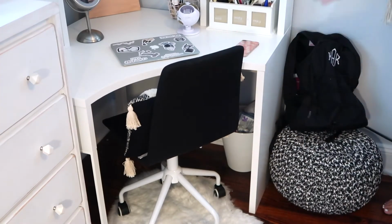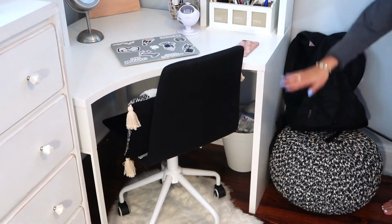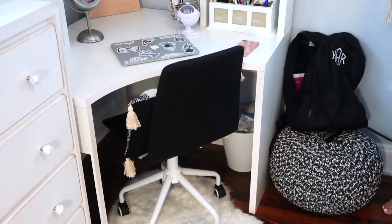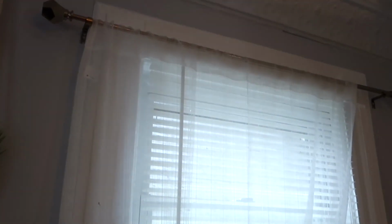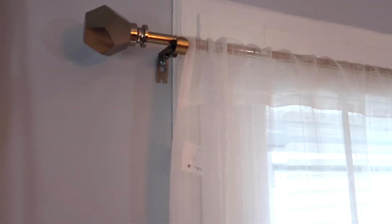And then over here, I just keep my backpack for school. And this little poof I also got from Walmart for like 20 bucks. And above that, I have this little plant hanger that is from Amazon, and I have this little plant from IKEA in there. And then as for my window treatments, I really kept it pretty simple. I put the blinds in myself. These are from, oh my goodness, Walmart once again.